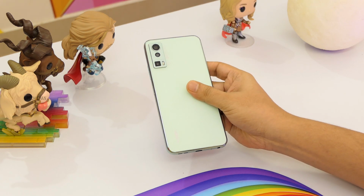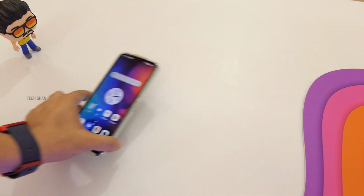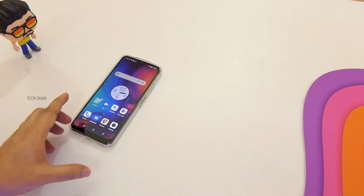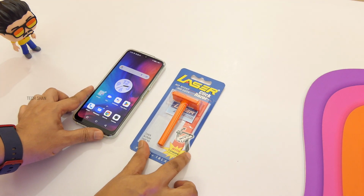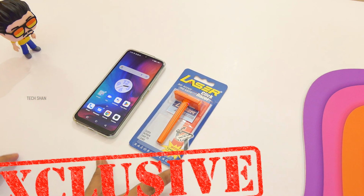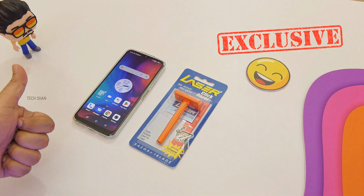Oh no! All hail the compact king. For the king. Yes! Exclusive TechSean comparison time. Well, if I have to say, the size of the Lava Blaze Pro is approximately the size of a 20 rupees Razer pack. What? Yup, crazy but true. Another exclusive TechSean comparison. Alright, here are my initial impressions about the general aspects of this device.